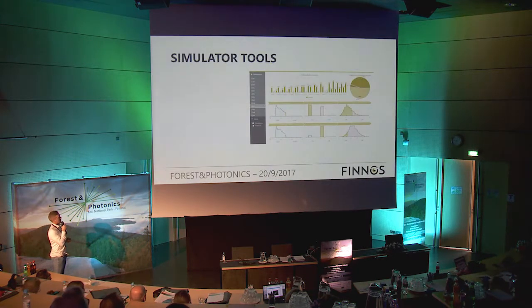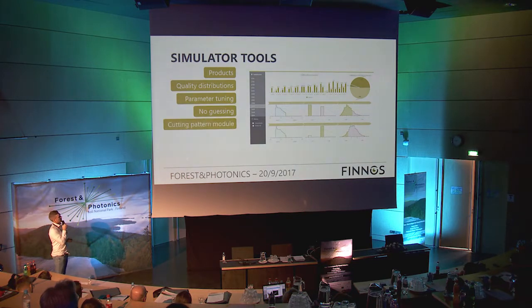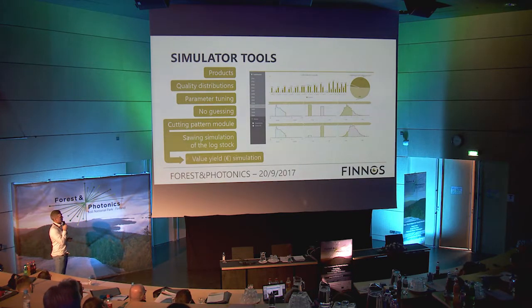Everything will be analyzed. Okay, now the sawmillers have a kind of Ferrari, and now they need a steering wheel. So we need advanced simulation tools in order to steer the production. All the customer end products are included in the simulator. All the quality distributions measured by our system are included in the simulator, and so on. Everything is steered from this simulator side. And well, the most important thing is that we can actually start simulating the log stock on the log yard. Not just the sawing, but also the value yield.